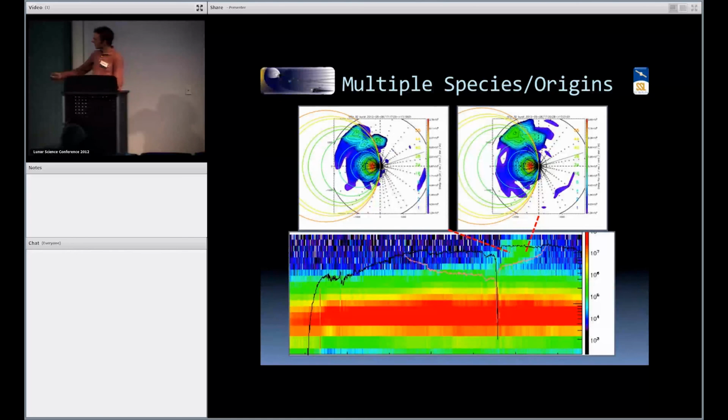I saw this picture in the summary plot, and I looked at it and I said, wow, there's more than one population of ions there in that energy spectrogram. And so I went in and I decided to dig into the velocity distributions and really see how many populations of pickup ions there are in this particular case. And lo and behold, there's at least 3. There's one here, one here, one here, and again over here. These guys are kind of smeared together.